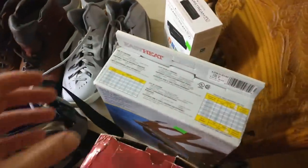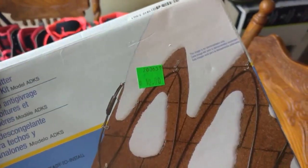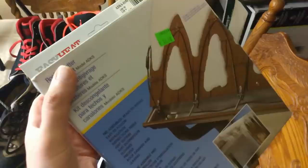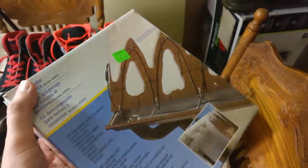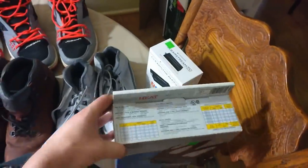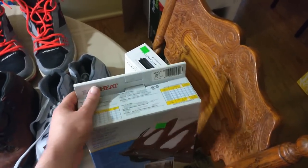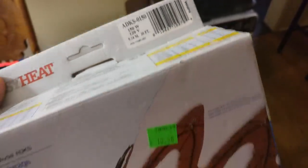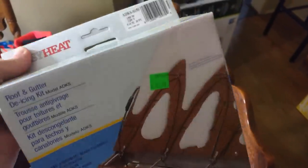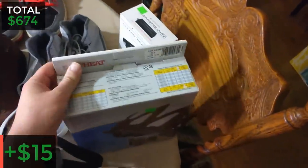But I also got this in Habitat for Humanity. Green was 25% off, so I paid $7.50 for that. This is just a cable you put on your roof that heats it and keeps the snow melted so it doesn't collapse your roof. These things are expensive. This one's a smaller one. It's not that long. I think like 4 feet or something. 30 feet. I was really off. But yeah, this thing will sell for about $30, especially when cold weather comes back.